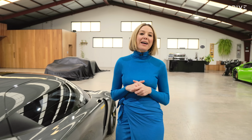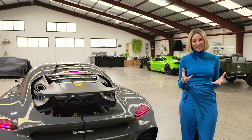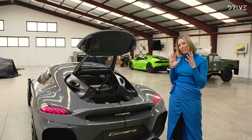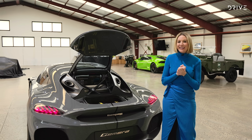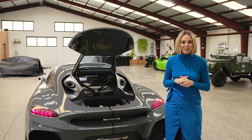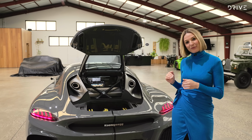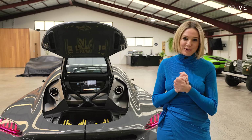This car is powered by 3 electric motors, one on each rear wheel and the other on the crankshaft of the engine. The engine is a 2-litre, 3-cylinder twin-turbo free-valve engine. Combined, this car produces 1,270 kilowatts of power and 3,500 newton meters of torque. Those numbers are crazy. The engine itself can produce 450 kilowatts and 600 newton meters.